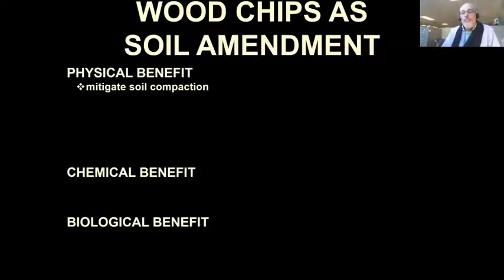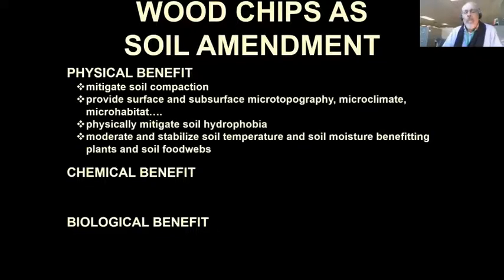So one of the main physical benefits of wood chips as a soil amendment is that you're able to mitigate soil compaction over a long period of time. There are other physical benefits of including wood chips as a soil amendment, and I'll just point out a handful of important ones here. First, they provide surface and subsurface microtopography, microclimate, and microhabitat in the soil environment. And all of those micro characteristics are critical for developing and promoting a diverse soil food web. The more microtopography, microclimate, microhabitats you have in the soil environment, the more diversity of soil organisms you're promoting.